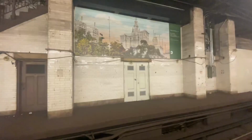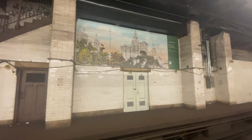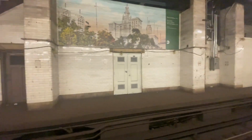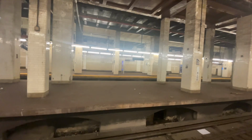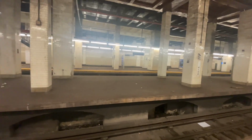Always nice to see. This picture is of the municipal building, which is right outside this station. It looks beautiful, and this station is not. I don't know what's under there, but it looks like some bathroom. This station is quite the bad experience. I wouldn't recommend going here unless you like seeing abandoned platforms, then be my guest, come here.